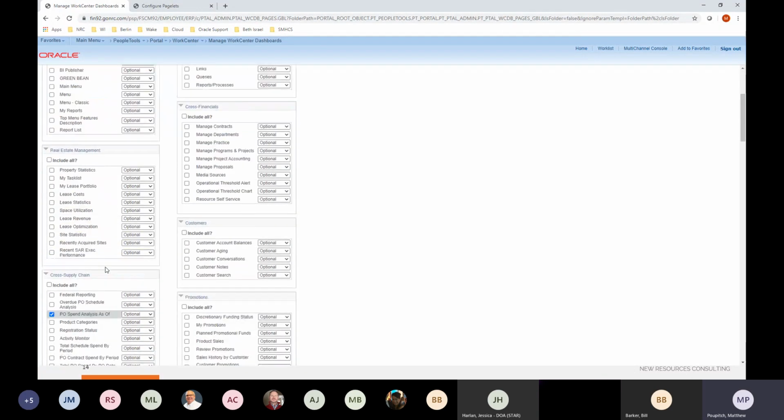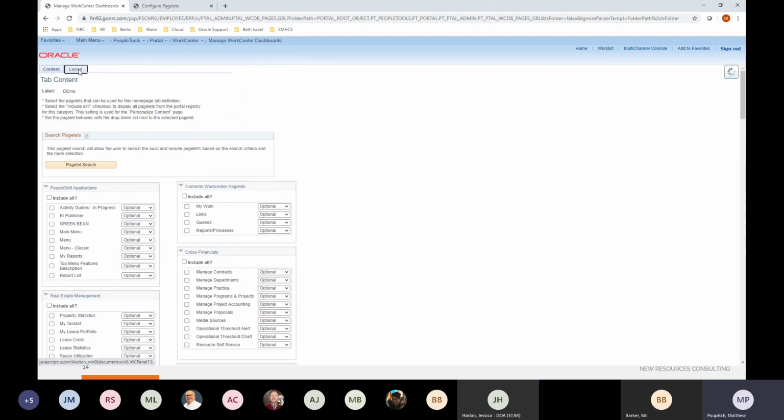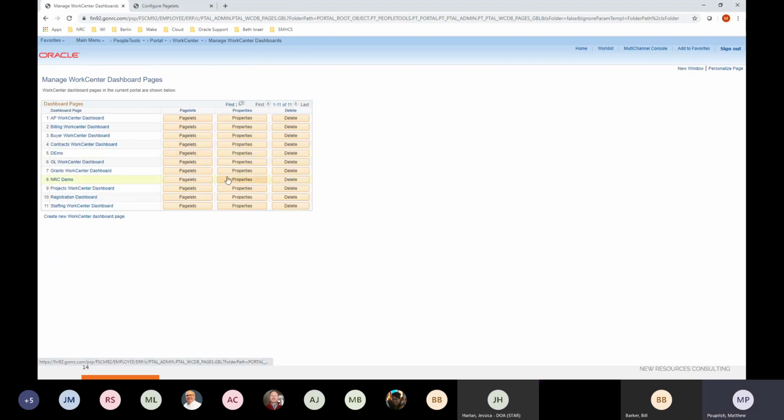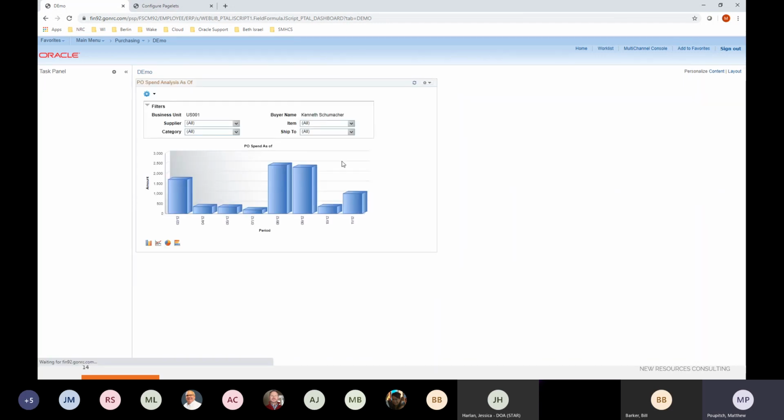Oh, I gotta change the status. I'm gonna make it required. And now it's currently on the left column. I want to shift it over so that the dashboard appears on the right. I'm gonna click save. And now I could go back to my Manage WorkCenter dashboards. I'm gonna click on demo. And notice how all I have here is not a whole lot of content. You notice I could drag this over, put it on the left side of, there's like designated spots on this right-hand side of the screen.